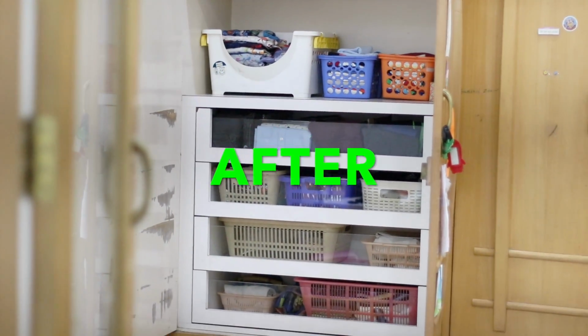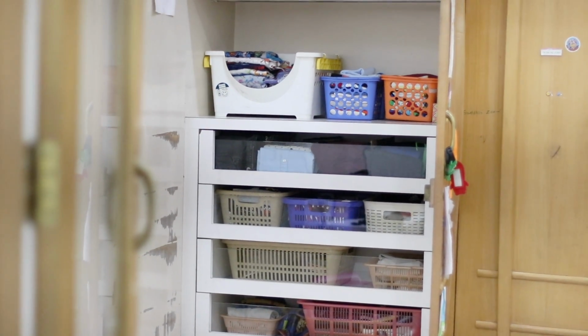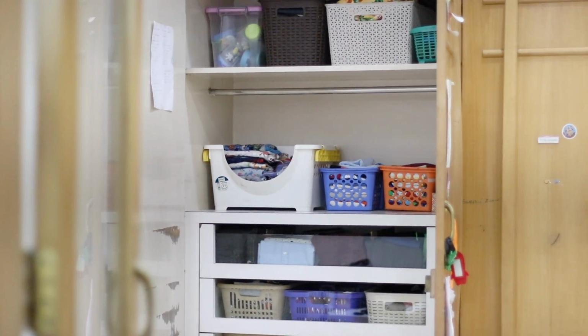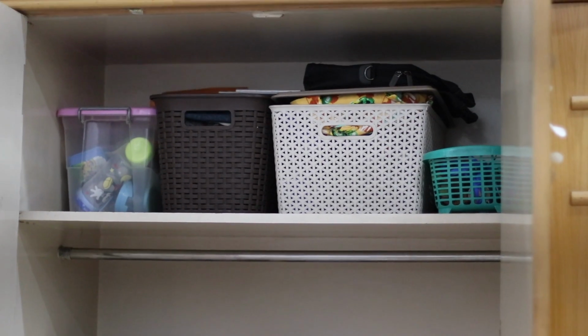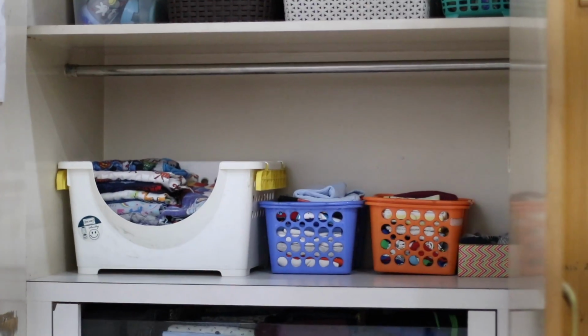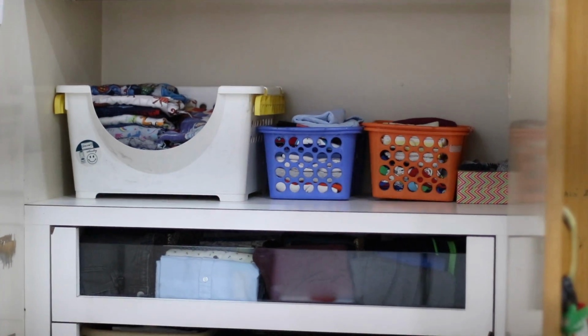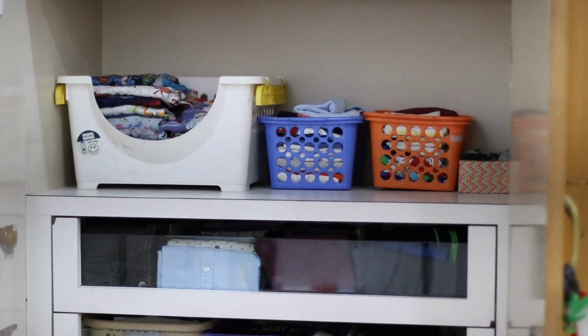It would have been really nicer if all the baskets were in one color and they were of one kind, but this is what I had, so I used this. So this is the topmost shelf where I have kept winter clothes that I won't be needing for the next few months. In this shelf are baskets with undergarments, the night suits and stuff like that.